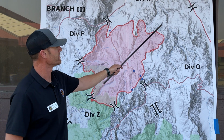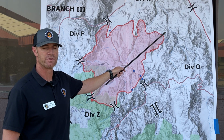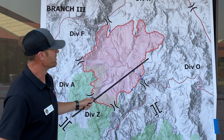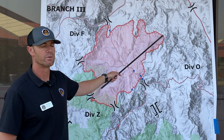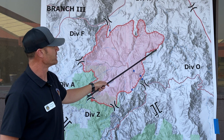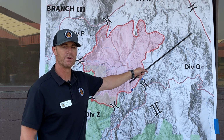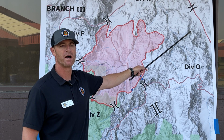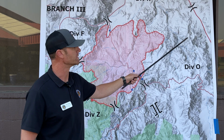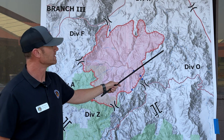Continuing on to the east side of the fire, northeast, moving into a high priority portion of the fire for us. There was a lot of significant fire movement and growth yesterday here to the northeast. As this fire moved to the northeast, folks really had to get further out along Highway 395 to really make good assessments on what the values were and what the fire behavior was going to do here. So this will continue to be a high priority today in Division Oscar.